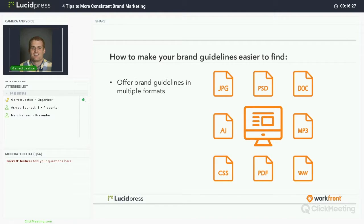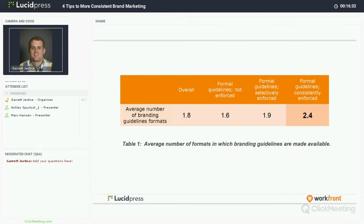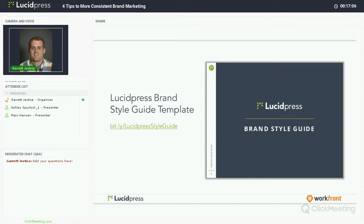Well, our first tip here is to offer brand guidelines in multiple formats. Going back to the data again for a second, analyzing the data revealed a relationship between the number of formats in which brand guidelines are made available and how well enforced they are, as you can see here in this table. The more serious a firm is about enforcing brand guidelines, the more formats in which those brand guidelines are offered. Offering brand guidelines in many formats also makes them easier to find, which is a characteristic that's strongly related to how effective they are, which is pretty interesting.